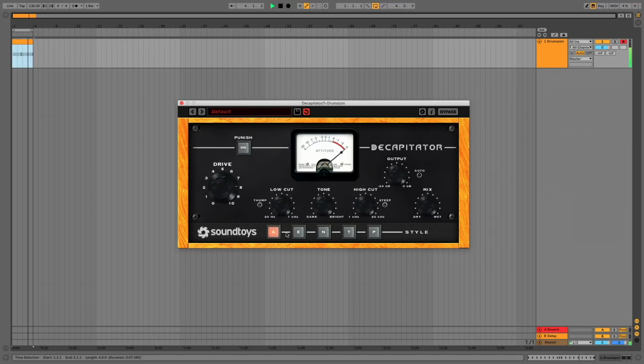As well as the drive, you've got some different styles. Let's hear how they sound. Ooh, a little bit hard style there. Grungy. A little more restrained. You really don't have to go too over the top with it. Some nice thonking mid-range there. You can punish it, which means boosting that drive by a bonkers amount.